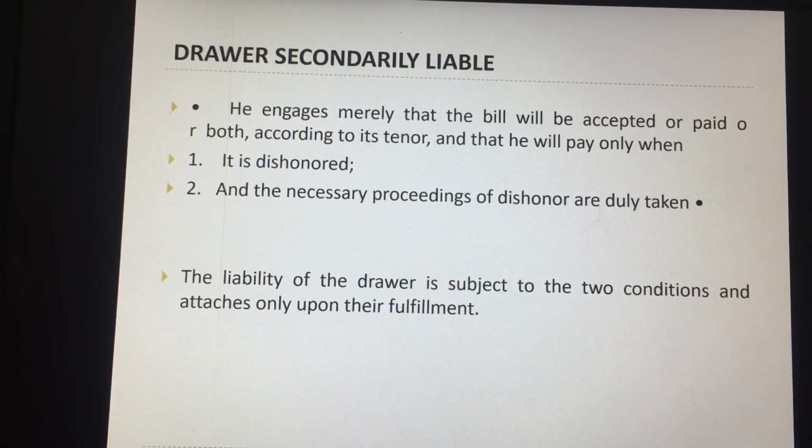I'm going to explain that now. So why is a drawer secondarily liable? Again, I think I've already explained it earlier, but here, he engages merely that the bill will be accepted or paid or both according to its tenor, that he will pay only when it is dishonored, and the necessary proceedings of dishonor are duly taken.